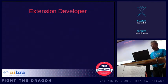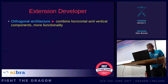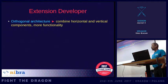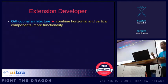So the next group, and last group for today, is the extension developer. It's a very important group, of course, because that's the money in the ecosystem. So we have the orthogonal architecture, that's what it's called. That's combining horizontal and vertical concerns. That means if you write a component for, let's say, events, and there are horizontal components like tagging, versioning, ACL, your component is connected with that automatically. You don't have to write one single line of code for that. You just get it out of the box, and it's just a thing of configuration if you want tagging for that. You just turn it off or on, no more. It works out of the box.